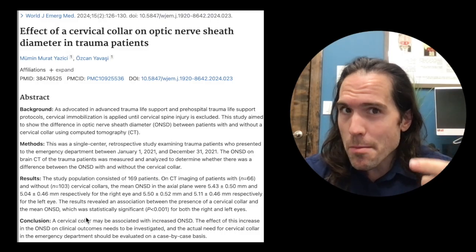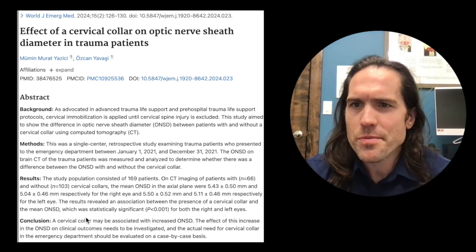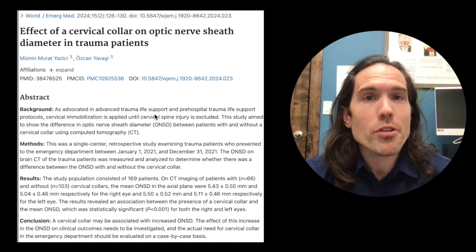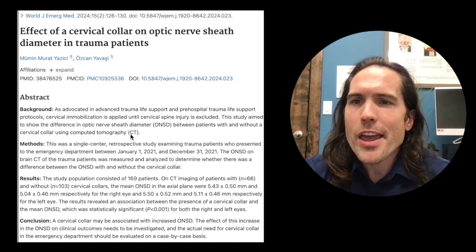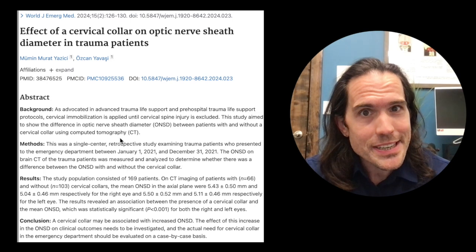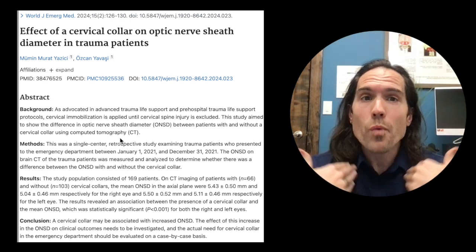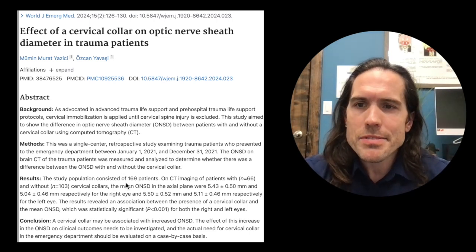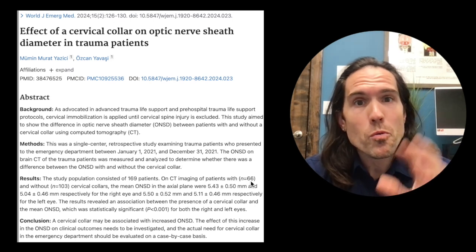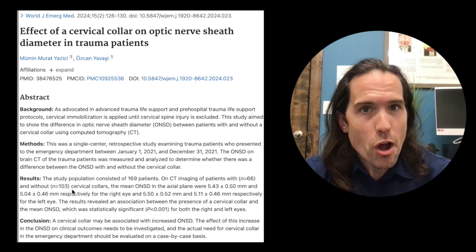So now I'm going to summarize what the researchers found because otherwise it's a little bit complicated in terms of how it's written down here. This was done in an advanced trauma life support hospital setting, and they are measuring optic nerve diameter using a conventional CT scan in people who either did or did not wear a cervical collar. The study was of 169 patients total. 66 of those people were having a collar on their neck, and then the other 103 were not.